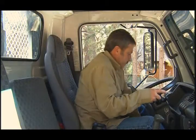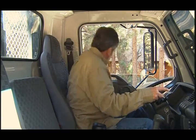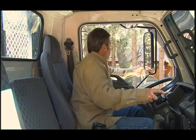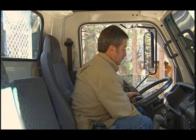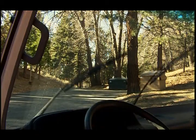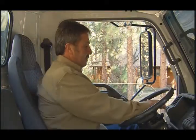Once again, the same routine every time. Verify the seat position is right for you. Then check the mirrors, making sure they're in their proper position. Check steering wheel play. Check the wipers. Check the horn.